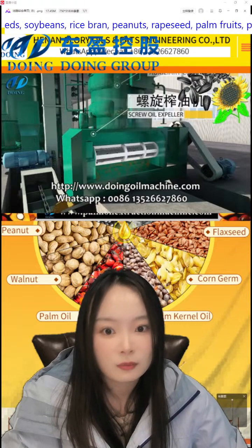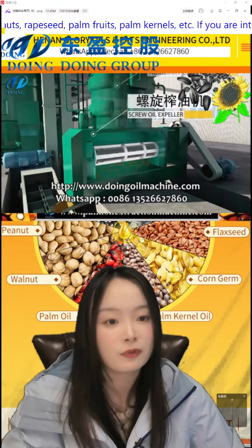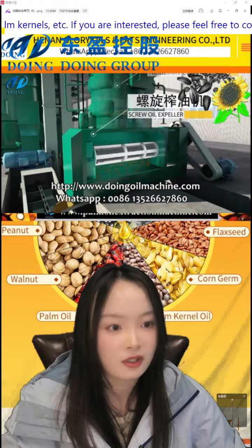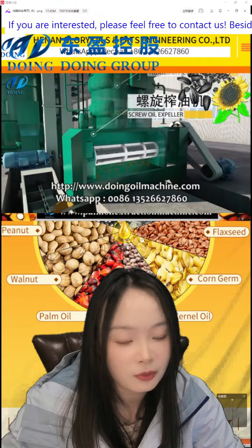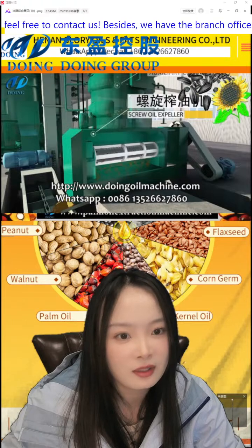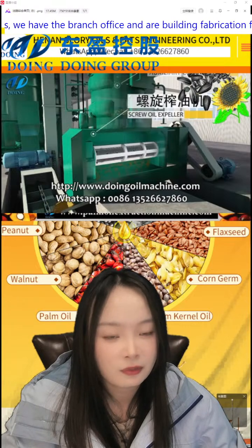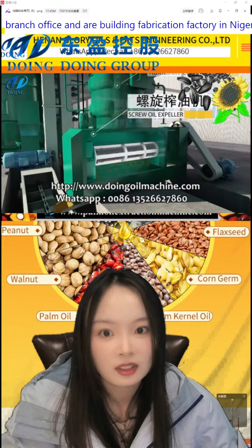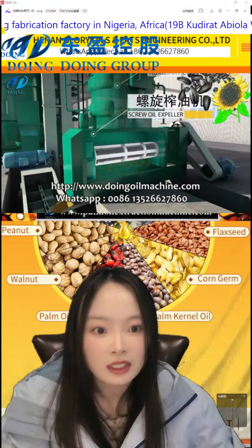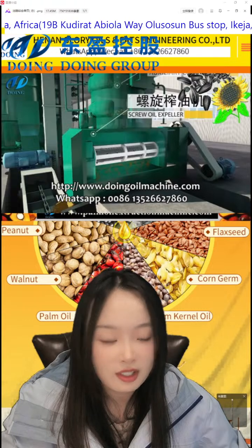Okay. Once oil has been extracted, it needs to be refined to improve its quality and taste. We all know that if it is just after the press, it will have some impurities in the oil. The oil will sometimes be black or yellow, and have bad flavors. So we need to use the refining equipment. The refining equipment in our company includes degumming, deacidification, dewaxing, bleaching, and deodorization machines.